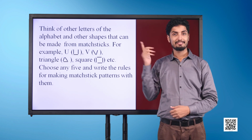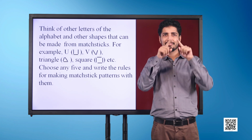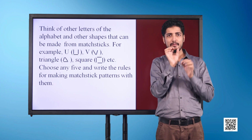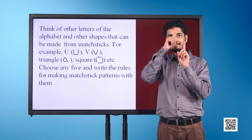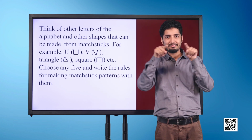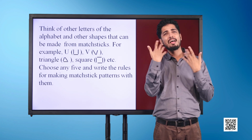Think of other letters of the alphabet and other shapes that can be made from matchsticks. For example, U, V, triangle, square, etc. Choose any five and write the rules for making matchstick patterns with them.